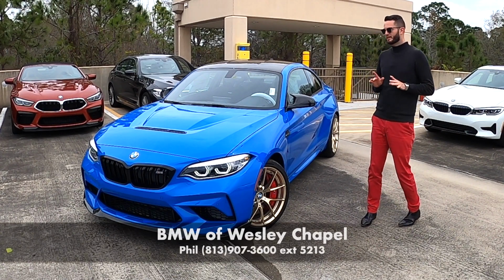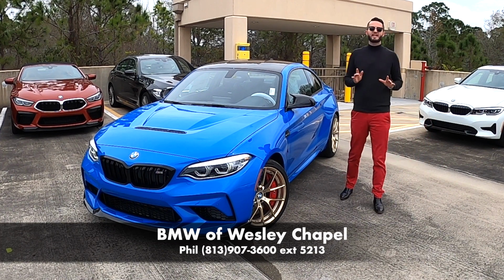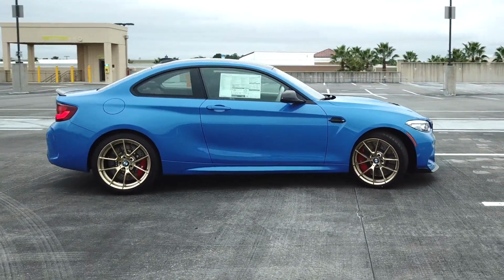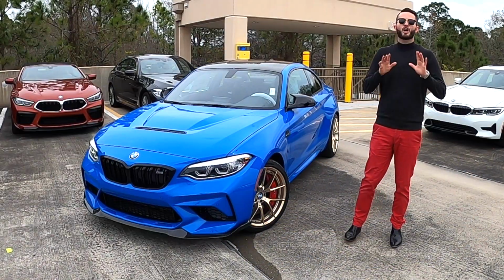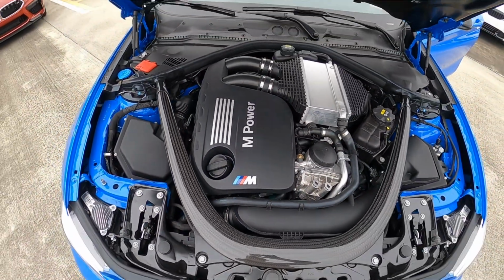I'm here today at BMW in Wesley Chapel. Phil has given us this 2020 BMW M2 CS Coupe. MSRP, $83,600. This one today, $85,145. Underneath this carbon fiber composite hood, a 3.0 liter straight six twin turbo off of your M4 engine.